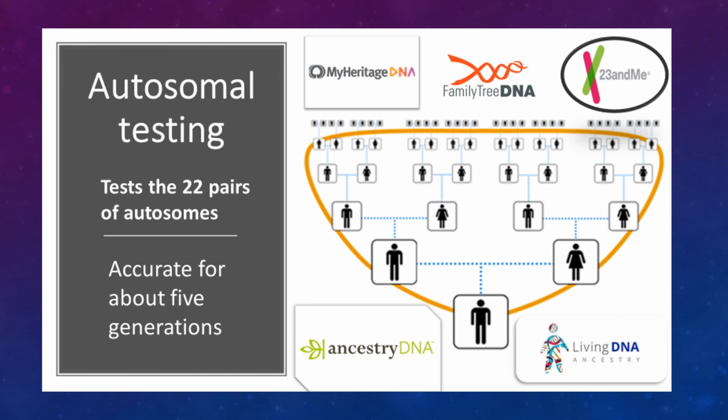Finally, we're going to talk about the autosomal DNA test. That's the most common one that most people have taken, and that's the one that all those companies I talked about at the start are offering you, with all their big databases. Anyone can take an autosomal test, and it is basically accurate for about 5 generations. So it doesn't go back as far as a mitochondrial or a Y-DNA test.